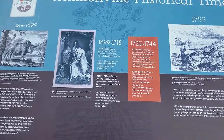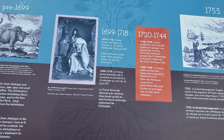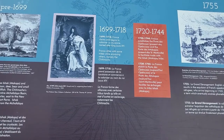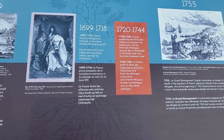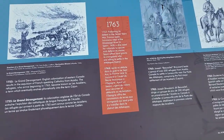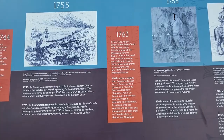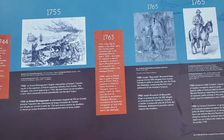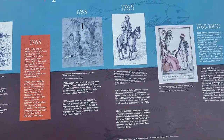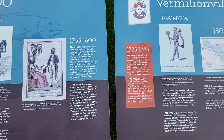1699 to 1718, France claims and begins to colonize La Louisiane, named after King Louis XIV. Now again, I'll try to get this clear for you guys in case you want to just pause and read about it. I'd be here forever if I read all this stuff, and you guys would definitely get bored.